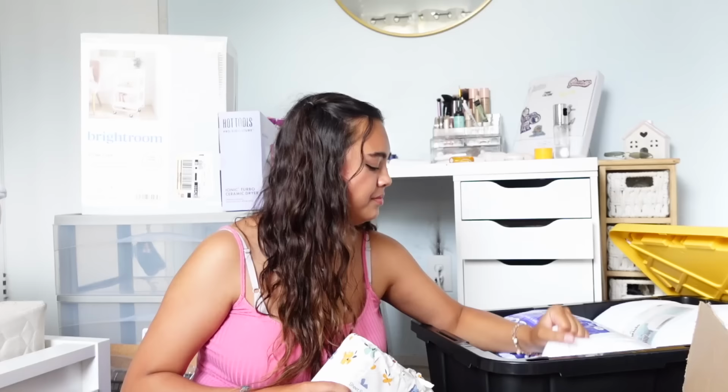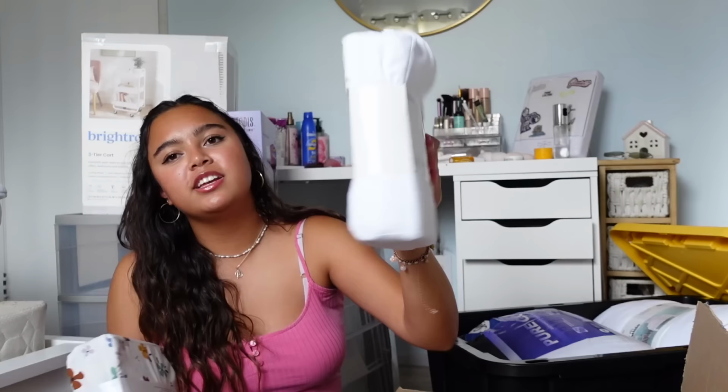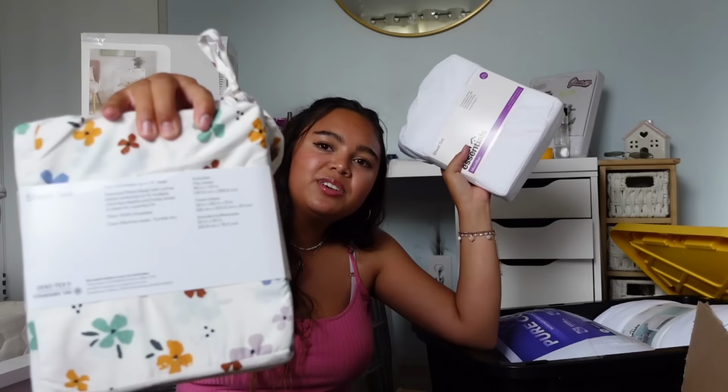And then I have 2 sets of sheets because everyone said that you should have 2 sets of bed sheets. So these are from Target. I have a plain white pair and then also this really cute little floral pair. I feel like I'll be using the floral pattern sheet more.